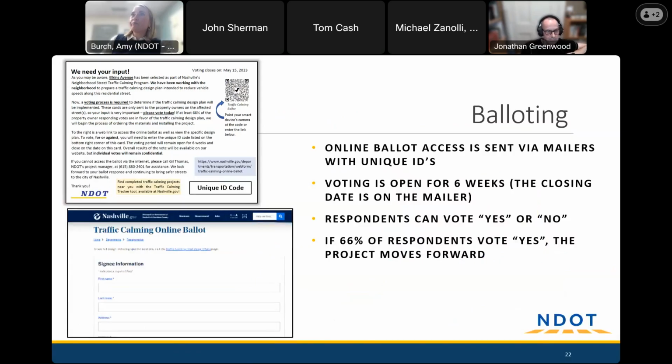Our balloting works like this: we send a postcard. You all got your postcard about this meeting. It's similar, and it has information about the project and a QR code to take you to the online ballot form where you can vote yes or no. Each postcard has a unique ID associated with the property, so that we can make sure we don't have duplicate votes. So it's one vote per property owner. The voting is open for 6 weeks. The top of the postcard will state the closing date of the ballot, so when you receive it, you know when it closes, and then you can check back for the results, because we also post those on NDOT's traffic calming website. If 66% or more of the respondents vote yes, then the project moves forward.